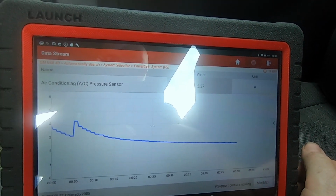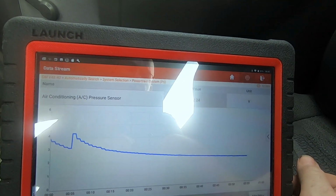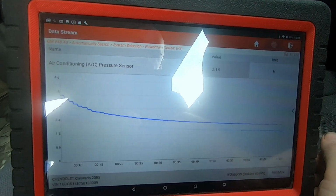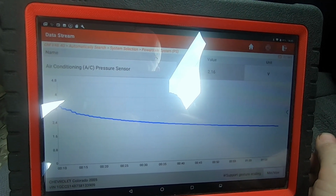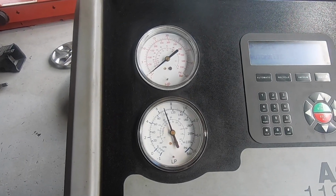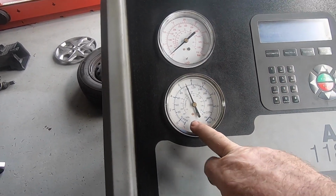high side. So either there's a problem with the AC machine or there's a blockage before we get to the AC machine connection. I'm going to try the other AC machine we have, and if that shows no pressure on the high side, then I'm going to look for a major blockage in the system. Hooked up the second AC machine, same story. Not reading any pressure on the high side.